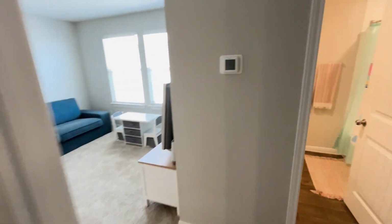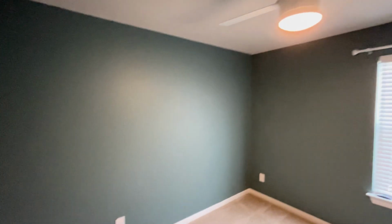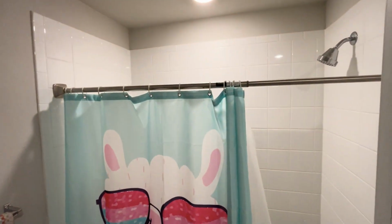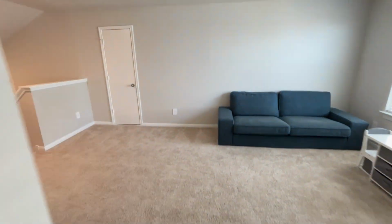Love that it has a fan. Most of the time you don't see a fan in the guest rooms. And then the other room, actual tasteful paint. If you like blue, I like blue. Again with a fan, a little bit deeper closet. And then the third and final bathroom. Single sink, pretty good size for the upstairs bathroom.